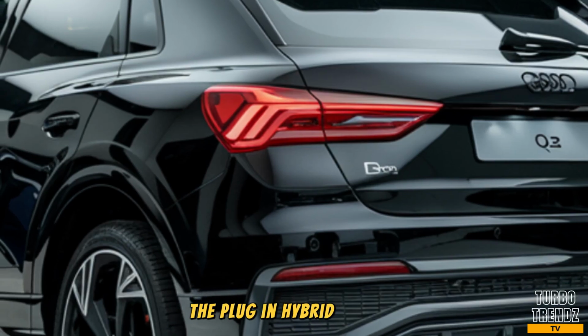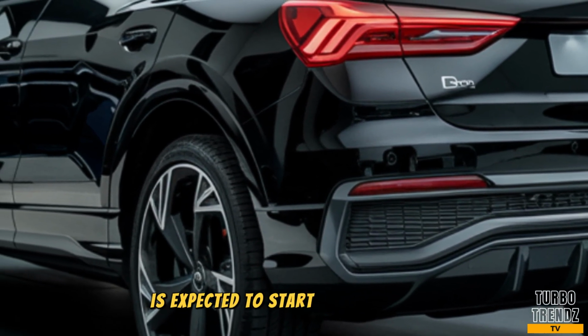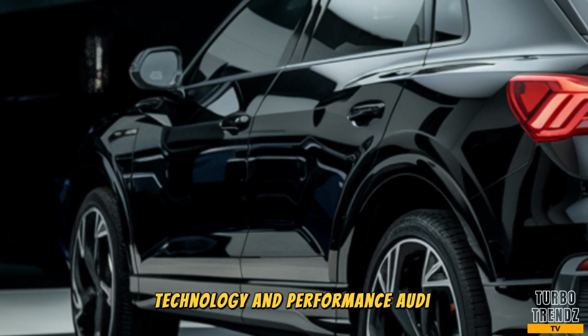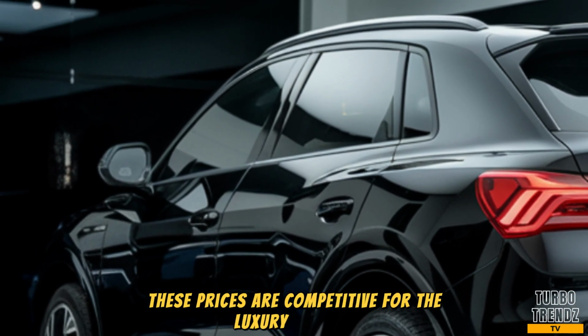The plug-in hybrid variant, if offered in your market, is expected to start around $45,000. Considering the refinement, technology, and performance Audi packs into the Q3, these prices are competitive for the luxury segment.